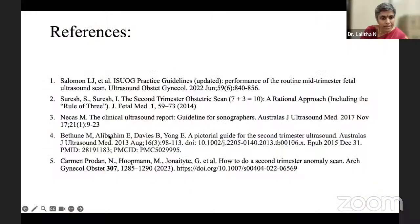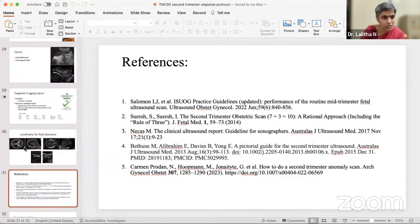This neck part of the mid-trimester scan, could you please show the slide? Do you have any slide on the neck? Yes, ma'am. I think it's there. It is not mandatory, but still.